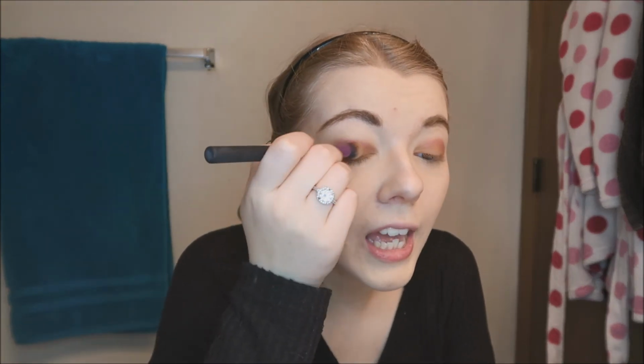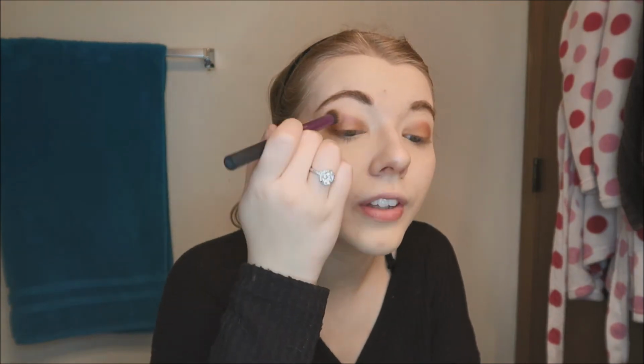So now I'm going to be taking that purple color called Mashup, I'm gonna put it in my crease, and hopefully this doesn't look terrible. Lord help me. Alright, so I put the purple in my crease. I would say that you can definitely see it, but of course the orange is standing out more. But I will say the purple mixing with the orange actually looks pretty cool. I like it. I feel like it's out there, but it's not too crazy.